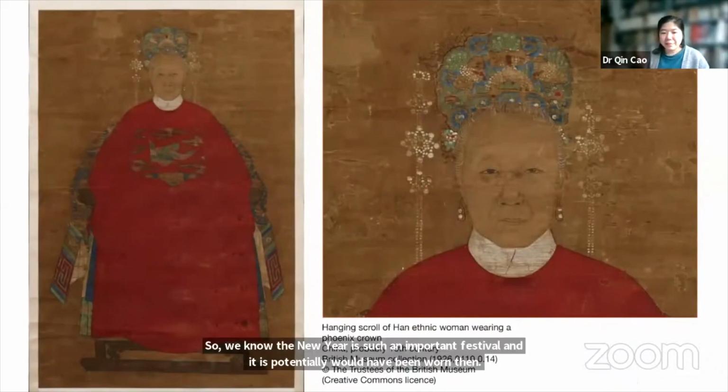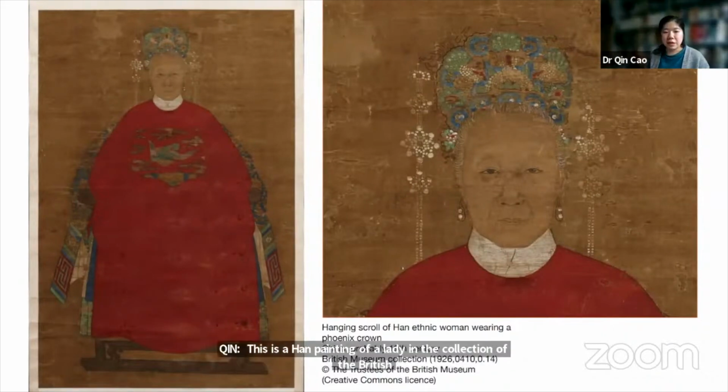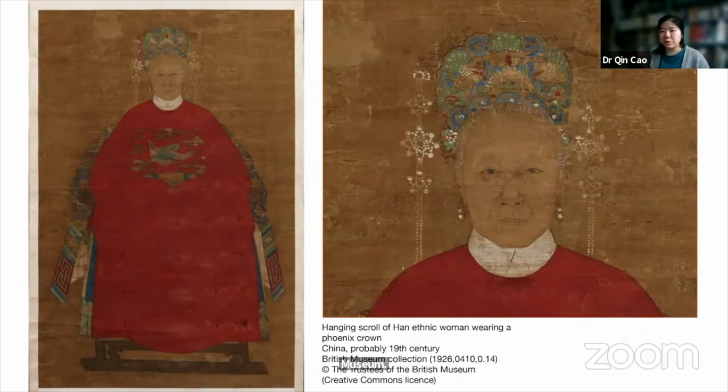I see. And there's another slide showing the headdress. Yes, this is a hand painting of a lady in the collection of the British Museum. This is a portrait, we call it an ancestor portrait, which is the depiction of a deceased relative, commissioned by the family. And this portrait would be worshipped by the family, particularly during the Chinese New Year period.